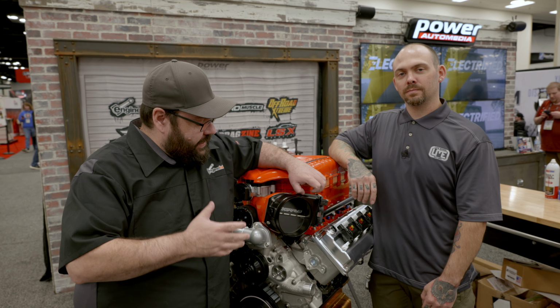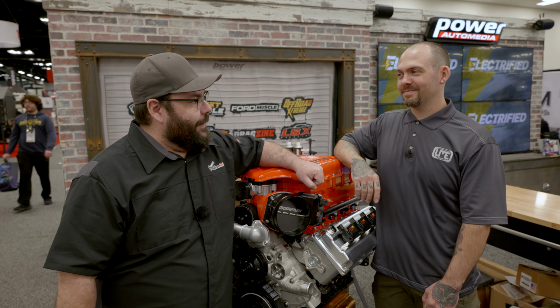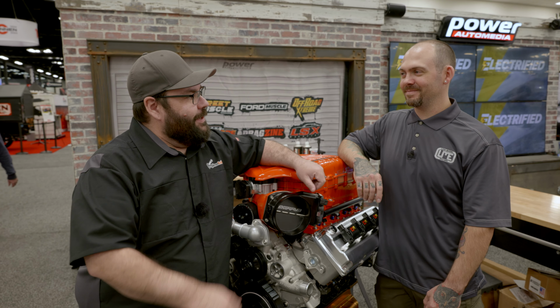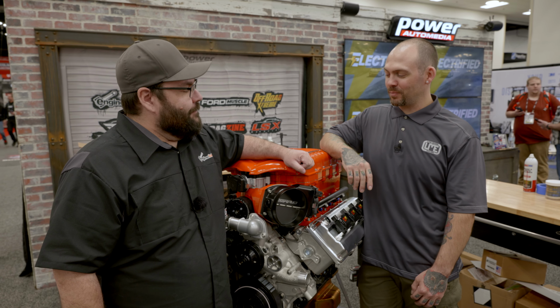This thing has gone together amazingly well. It's gonna make a ton of power. Vinny has busted his butt. Vinny, you've been here for 3 of them now. Give me your thoughts on the HEMI, number 3 of the big 3. Another platform to test out and see what we can do with it. Planning on making some bigger power with this one, I think.